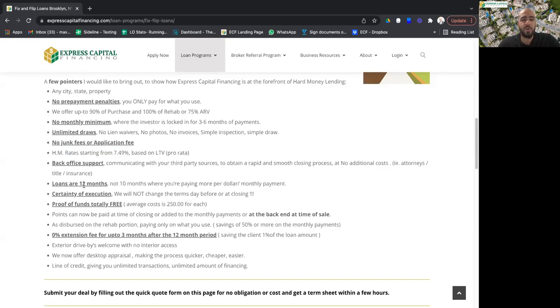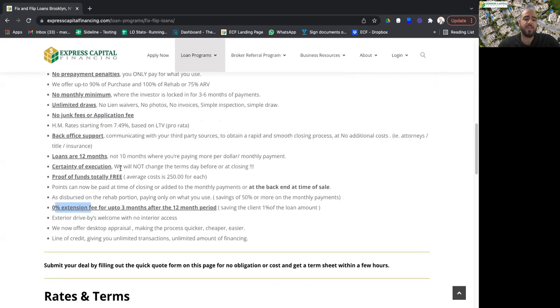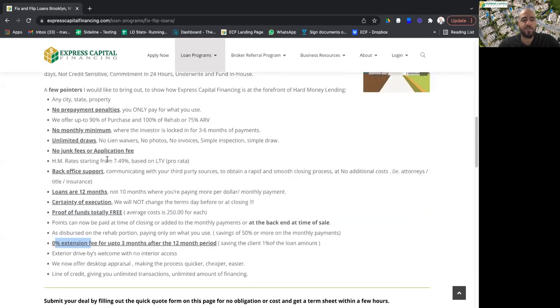Our loans are for 12 months. It's not a 10-month loan where a 7% interest is really 8.5 or 9. So these are full 12-month loans. And we do offer a free 3-month extension, right? That's for 0%, so technically the borrower has up to 15 months. And if they need an additional extension on top of that, it would just be for 1%.